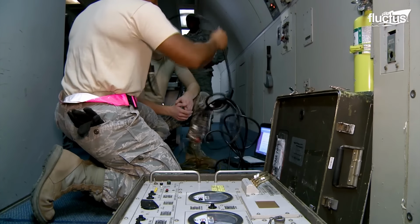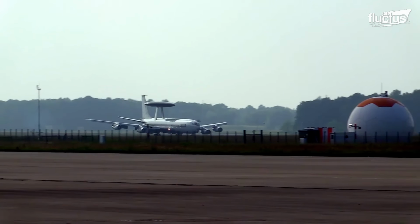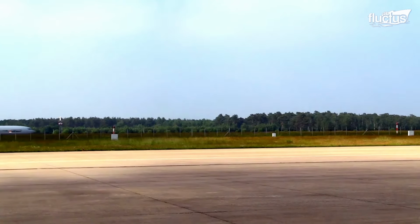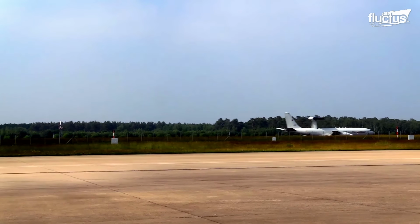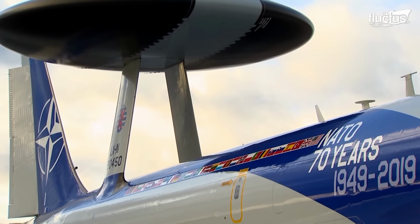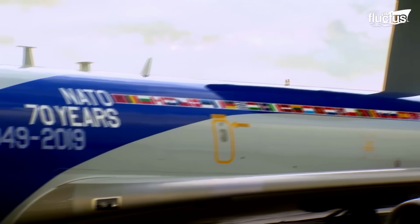Since the AWACS was first introduced in the 1970s, entire battles have been fought and won thanks to this single aircraft. Its radar dome is 30 feet in diameter, 6 feet thick, and has an effective range of more than 250 miles.